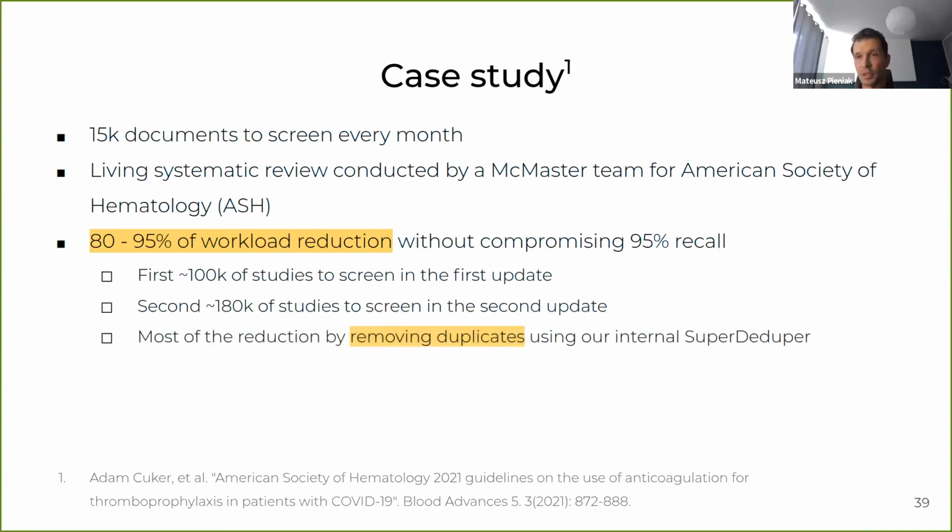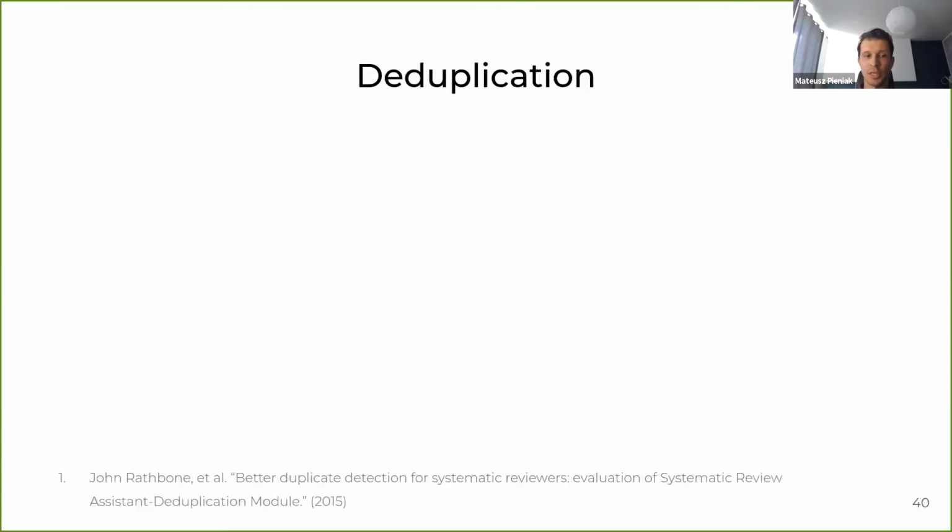Most of the reduction was because they couldn't cope with the duplicates, and we helped with that using our internal tool. We call it super duper. The idea is that with the embeddings I showed you earlier, which we trained for each study, and a small labeled data set to estimate the threshold, we can remove the duplicates based on that, detecting groups of documents that are similar to each other.